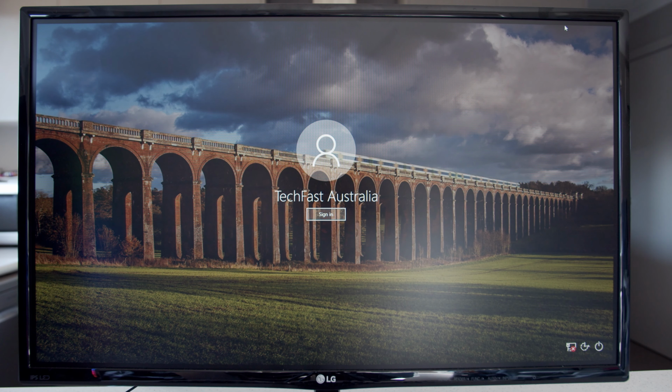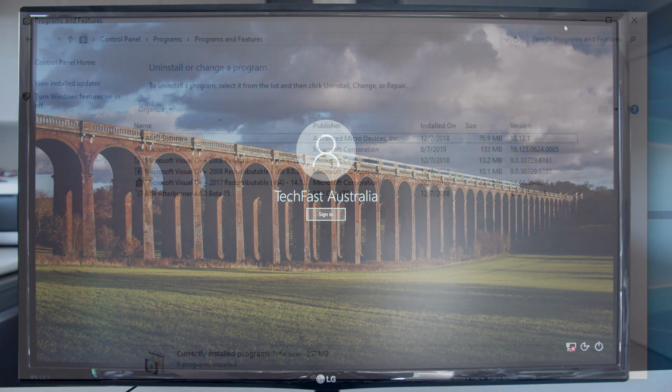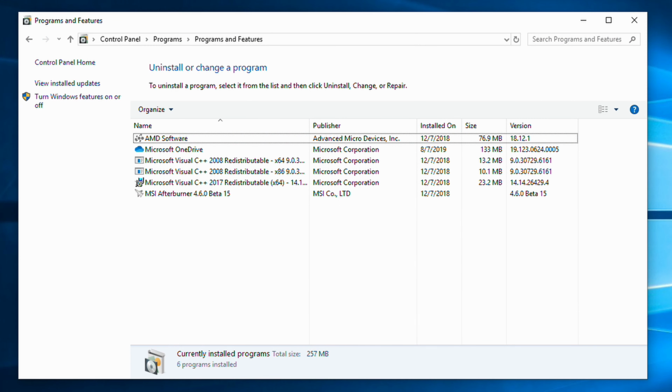The PC came configured with an unactivated version of Windows 10 Home 64-bit, which they weirdly configured the Windows username to be TechFast Australia. All the necessary drivers were also installed, and surprisingly MSI Afterburner, but it was set to its default state.